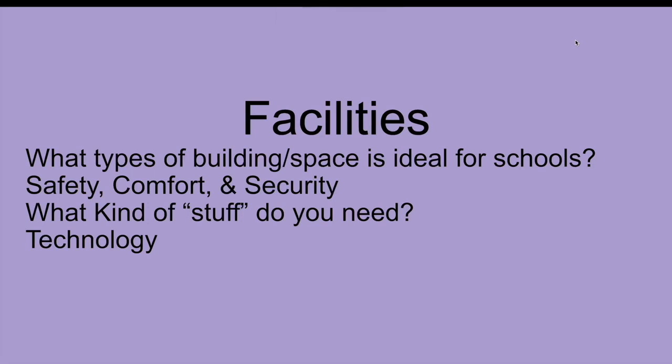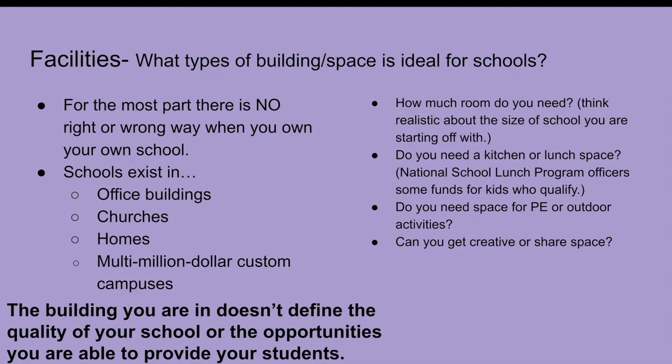Okay, here we're going to think about what type of building space is ideal for the school or learning environment that you are creating. At this point, you want to think about safety, comfort, and security. What kind of stuff do you need? What type of technology can you use to bring forth your vision? Remember, the type of space that you will be looking for should just fit your needs with where you are now and what type of program you are hoping to start.